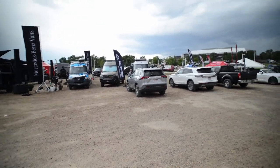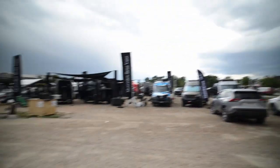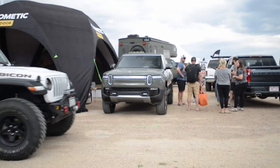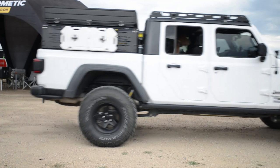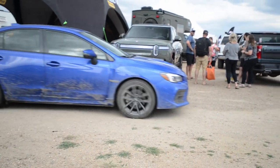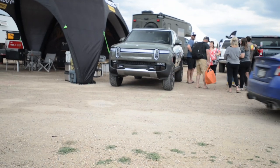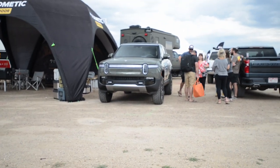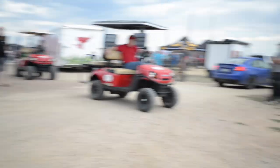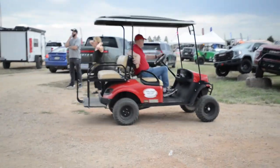And then I think over there, we've got all the food and everything. And over there, I'm not super familiar with the Rivian, but that one's not a truck. That one's like an SUV. I don't know if it's something special. I'll have to look it up, but it looks pretty sweet. And then over there, here's some more Rivian stuff.